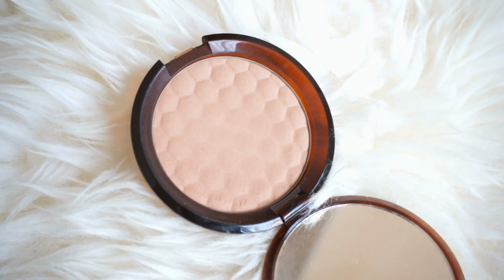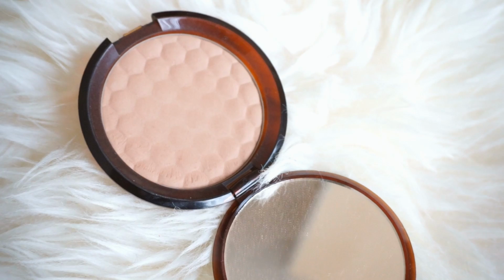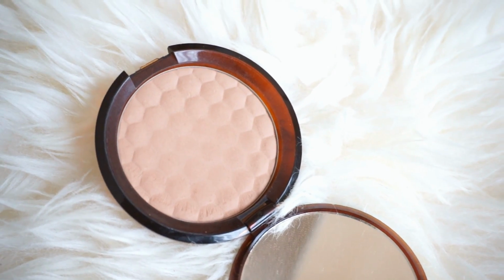For bronzer, earlier on this year I discovered the Body Shop Honey Bronzer, and it has been my favourite ever since. I use the shade 01, which is great for pale skin. It is a very pale bronzer. It shows up really well on pale skin, and it is a cool tone most importantly as well. So it's great for contouring and just to add that sort of natural finish to sculpting your face.